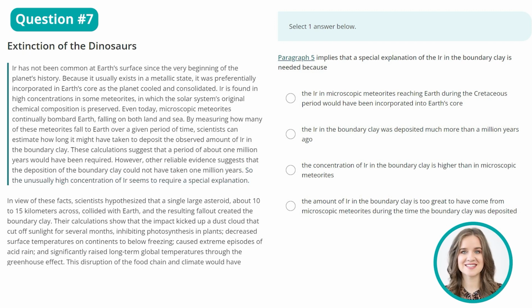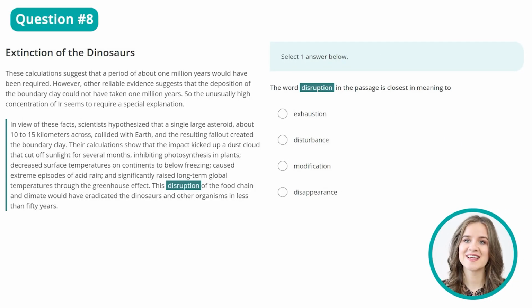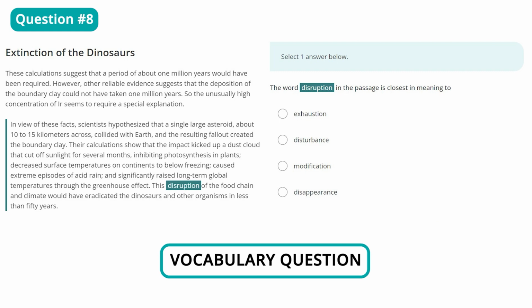From reading this, I can assume that the amount of iridium in the boundary clay is too great to have come from microscopic meteorites during the time the boundary clay was deposited, which makes D the right answer. Question 8. One more vocabulary question.